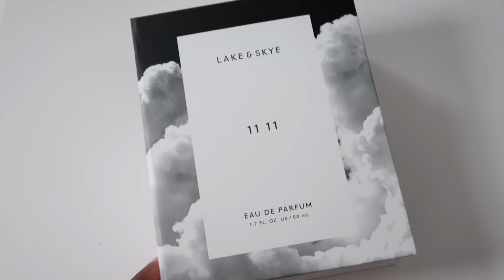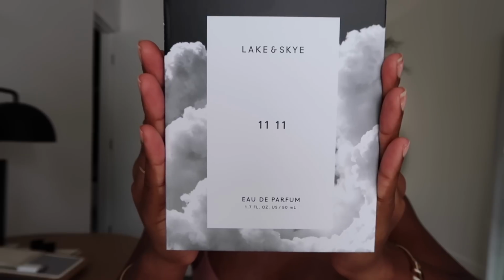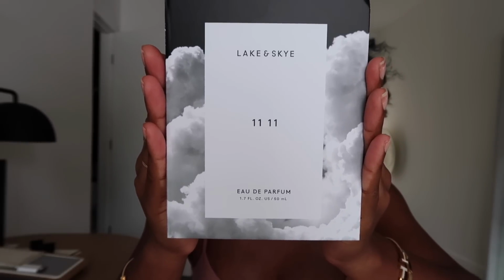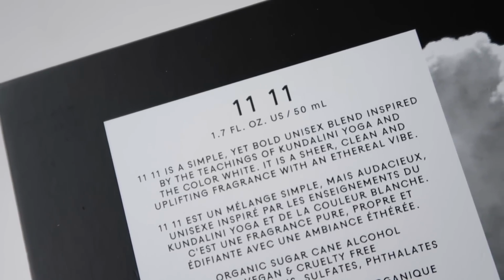We're gonna do a first impressions, but right off the gate, everything is very aesthetic and beautiful and kind of minimalist. As you can see here, hopefully I'm not in the way. So this is a simple yet bold unisex blend inspired by the teachings of Kundalini yoga. The color white, it is a sheer, clean, and uplifting fragrance with an ethereal vibe.